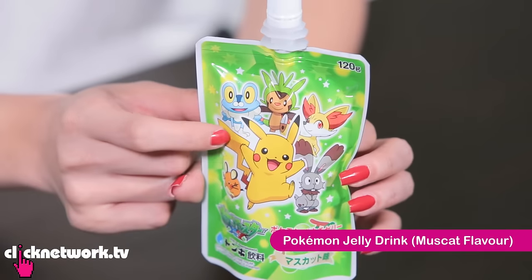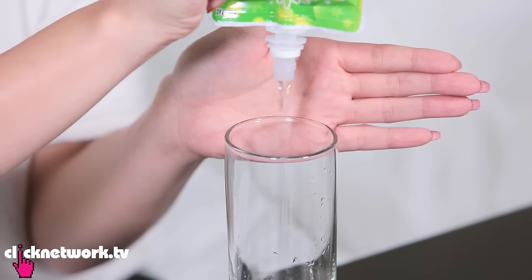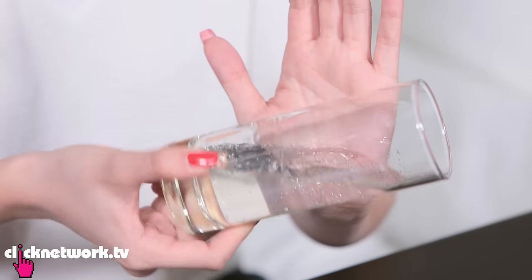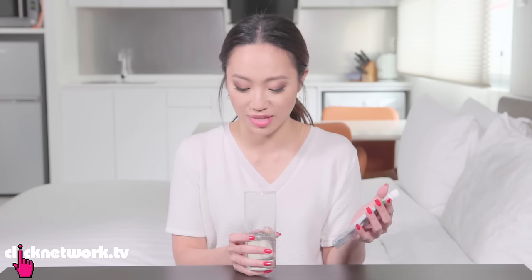So jelly drinks are very popular in Japan, and I love jelly drinks. So this flavor is Pokemon Muscat. Here's what it looks like. As you can see, it's very liquidy. The flavor is not full. It's got that grape smell. It's got a hint of the grape taste, but the flavoring to me feels a little bit too artificial. So not a huge fan of this one.